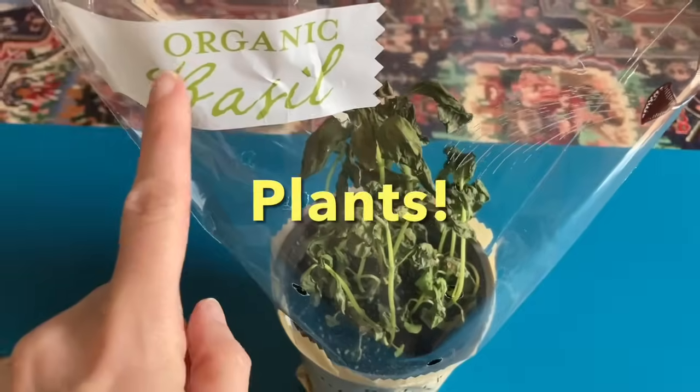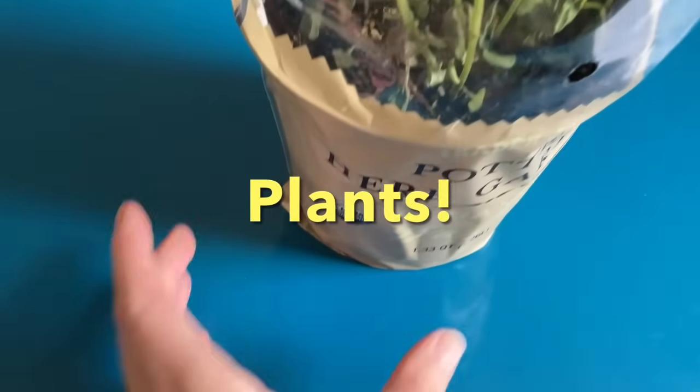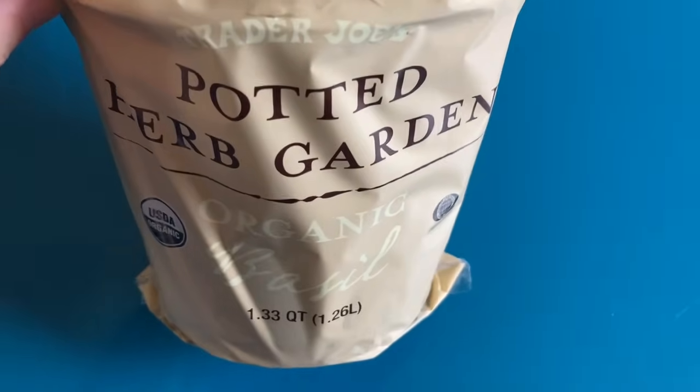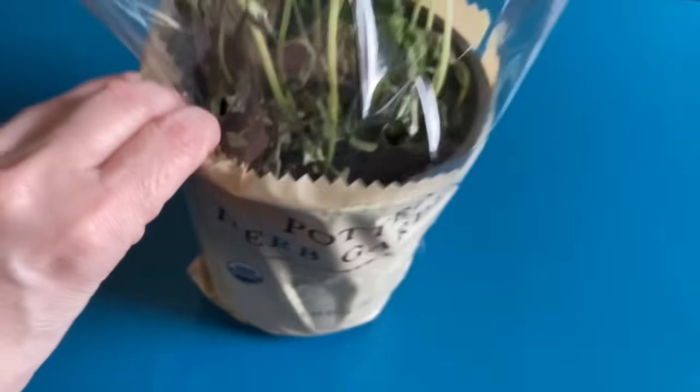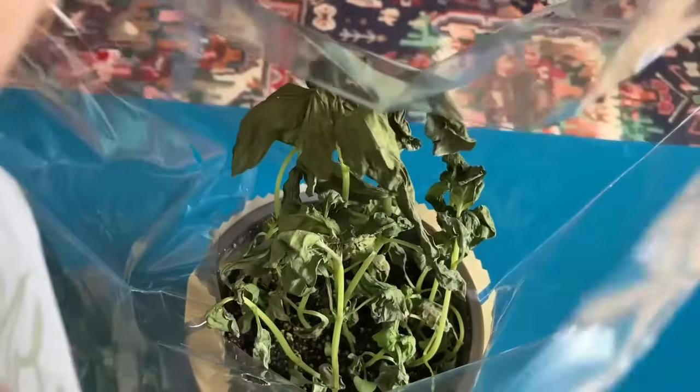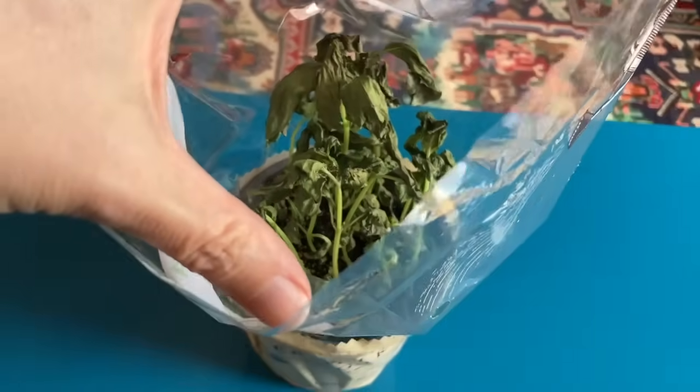This is pretty cool. We got an organic basil plant right here. Potted herb garden. It's organic. I think I'm gonna put this out there with Mr. Turtle and see if it will revive any. We're gonna give it a try.